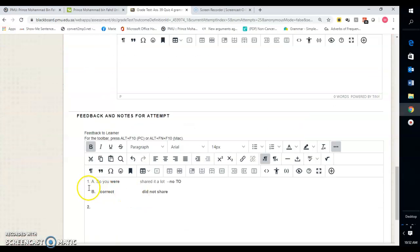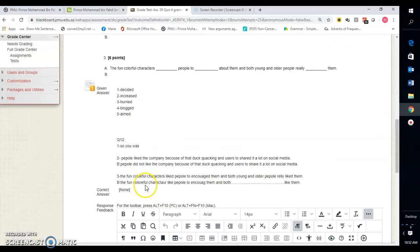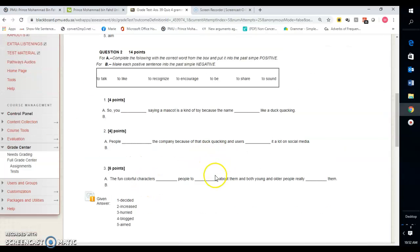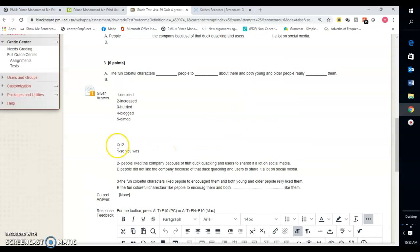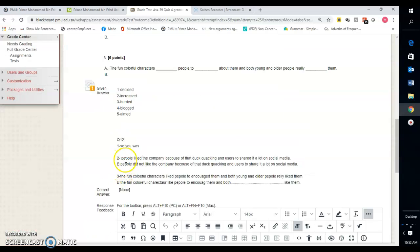And you can write it here, "you were", and then you would have to write what it should be here, so you get that from the sheet. And then the second one, she has written "people liked the company". Now she forgot the capital letter and she spelled people wrong, but we'll just let that go. It's just because I know they were under pressure with time, I'm going to let them off with that. People liked, but these they must spell correctly.